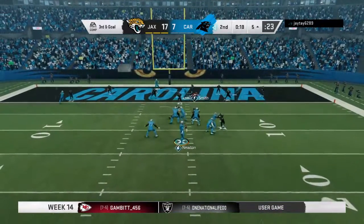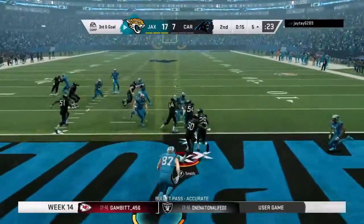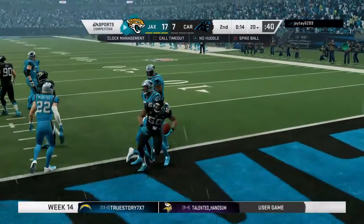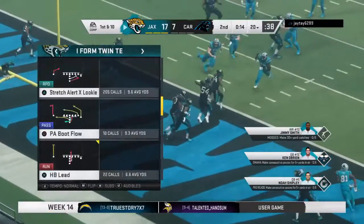Now Newton on 3rd and goal. And this is going to be intercepted. Picked off by the linebacker, Telvin Smith. And his guys have got it back at the closing stages of the first half.